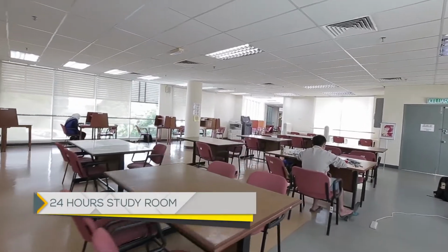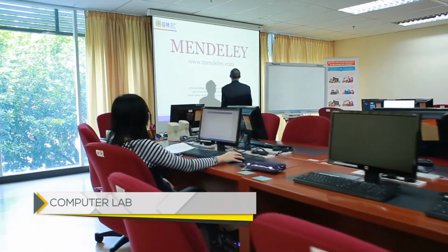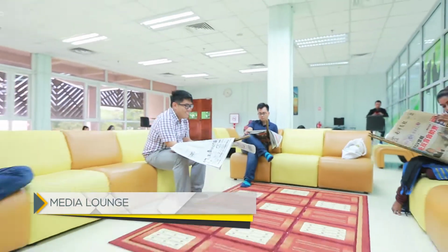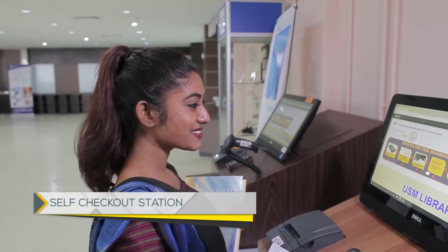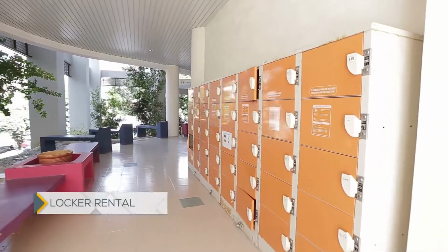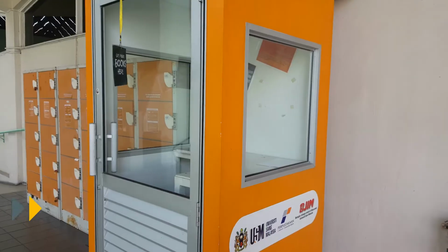24 hours study room. Media room. Computer lab. Media lounge. Self-checkout station. Book donation box. Disabled facilities. Locker rentals. Postgraduates lounge. Book lovers corner.